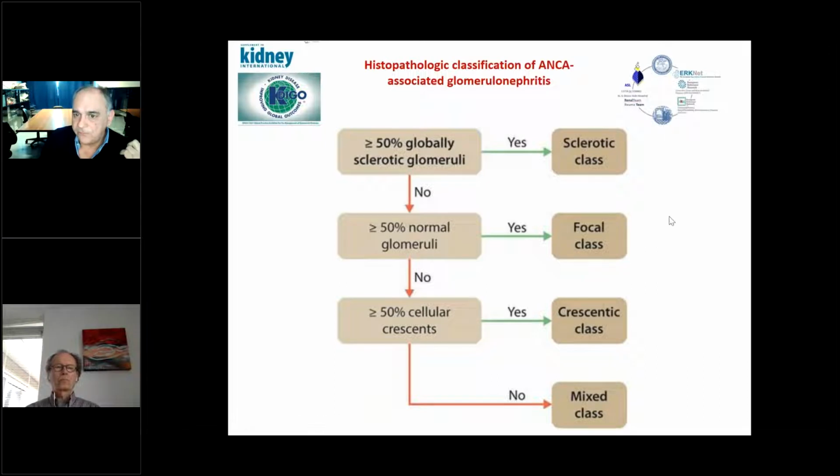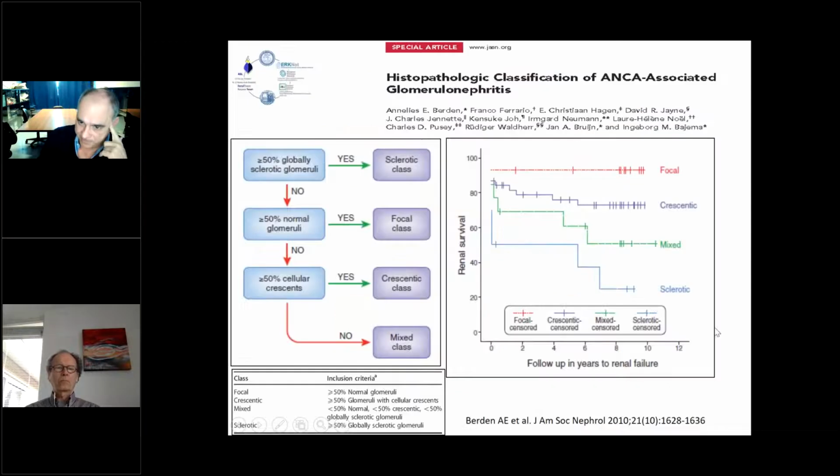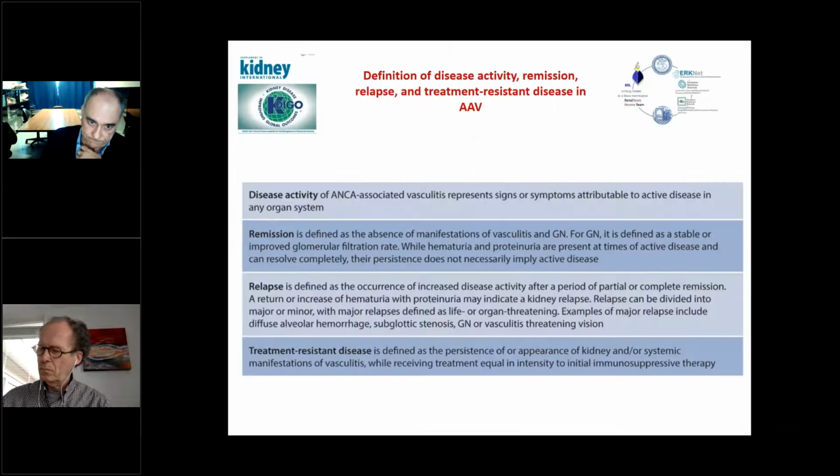There are four main classes: sclerotic, focal, crescentic, and mixed, a mix of sclerotic and focal injuries, and the outcomes are quite different according to the histology classification. So what we can find in histology matters a lot.